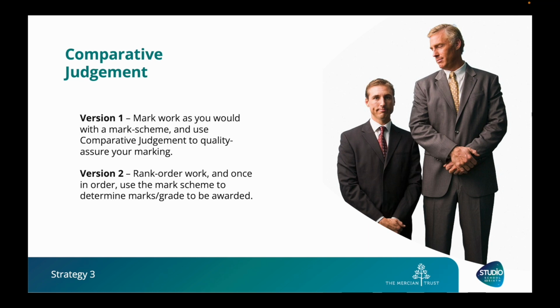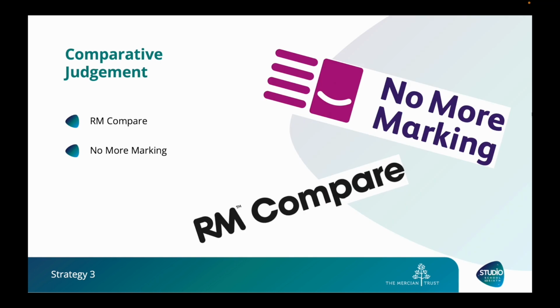The other approach would be the exact reverse of that. Rank order students from best to worst, and then use the mark scheme to assign marks to that work in ascending or descending order. Now, I personally prefer to assign marks in ascending order because you're looking to mark positively, giving as many marks as possible, rather than starting at 100% and deducting marks. There are a number of third-party platforms and solutions that offer comparative judgment tools, RM Compare and No More Marking. There are a couple of examples.